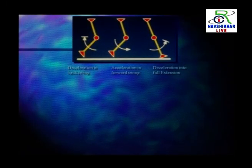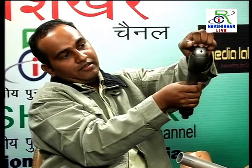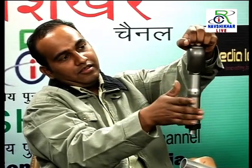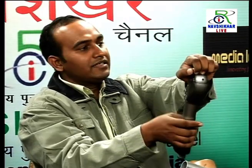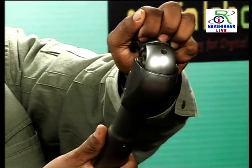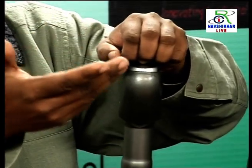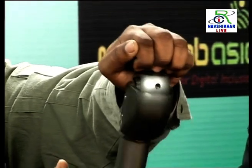Now, that is basically the advantage of this kind of knee joint. It gives movement like our normal knee joint. It decelerates in back swing when the patient takes a full flexion of the knee joint, and when he starts walking, it decelerates. So it is normal walking.